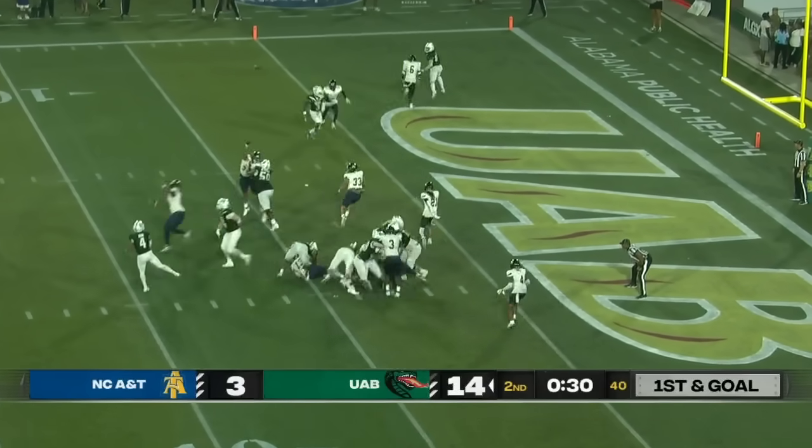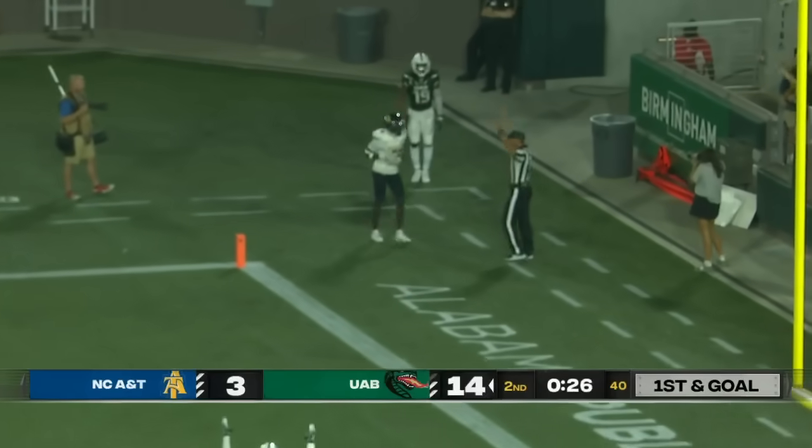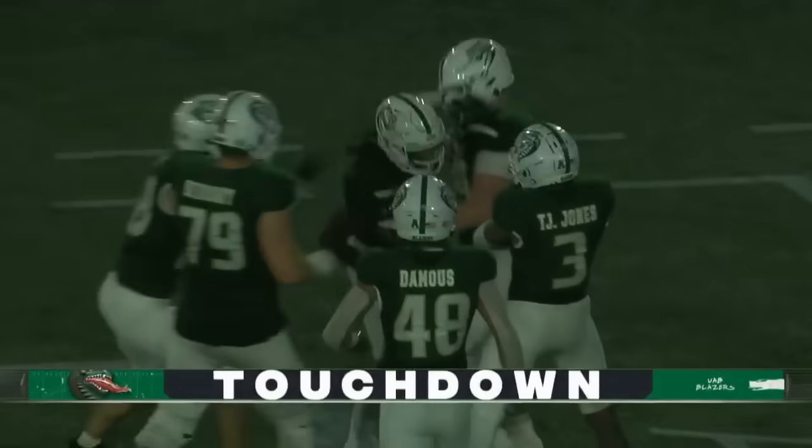Zeno looking to throw, takes a shot toward the back corner. What a throw, what a catch, touchdown UAB. Tajon Palmer with his first touchdown reception of the season.